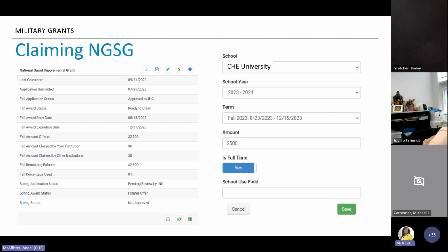For the National Guard supplemental grant, again, you'll see the $2,500 here for the fall, and you'll see the term expiration, the award start date and the award expiration date. Claims for the fall, same as the other awards, can be inserted after the date. It will go under the expiration date. It will go on hold. We review those the same as we review all other awards that go on hold, and then we can approve those, and you'll see that change.